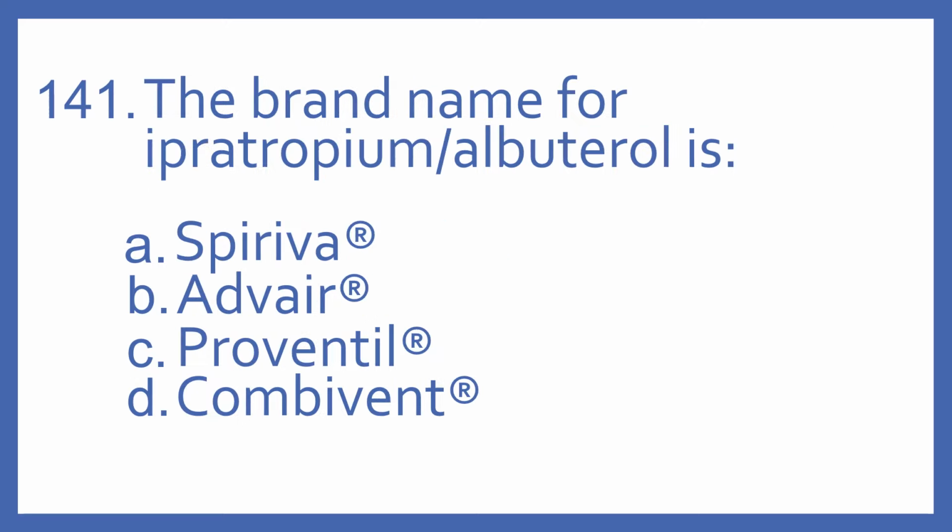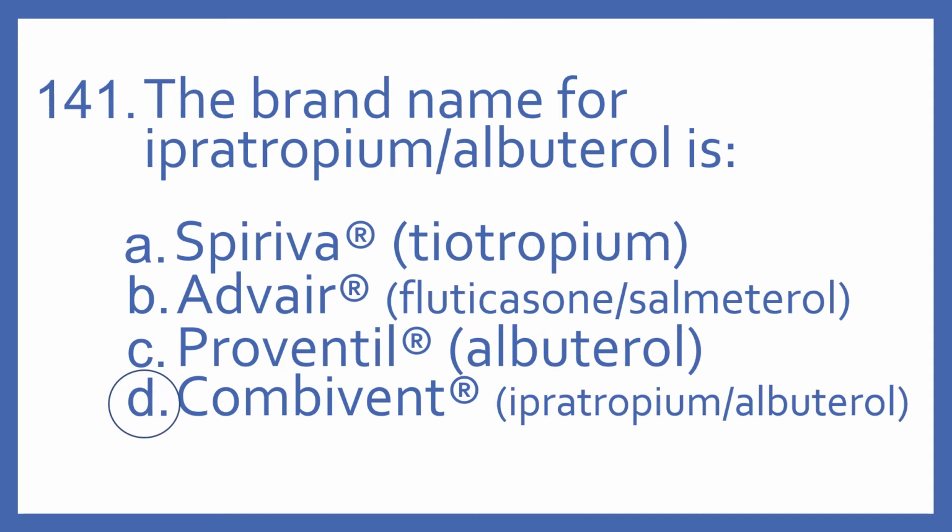Number 141. The brand name for ipratropium with albuterol is A. Spiriva, B. Advair, C. Proventil, or D. Combivent. And the answer is D. Combivent. That is a brand name of ipratropium with albuterol. Spiriva is a brand name for tiotropium. Advair is a brand name for fluticasone with salmeterol. And Proventil is a brand name of albuterol.